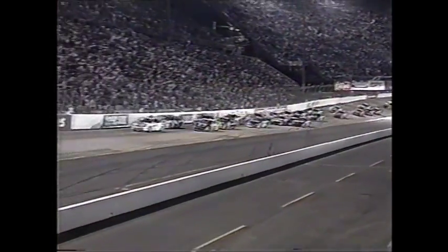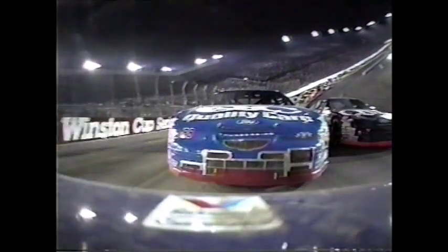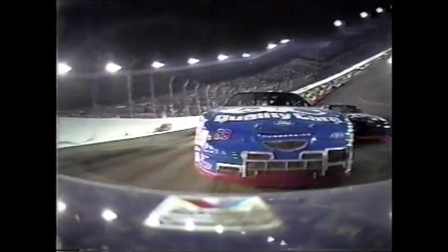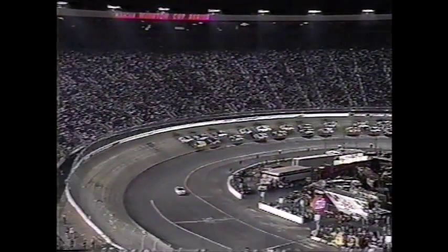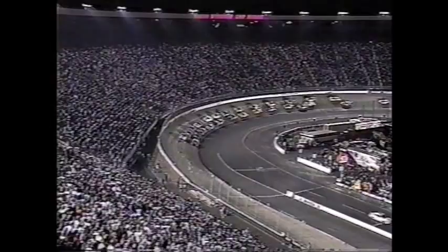I felt like I've done a real good job. I'm not sure it's really been appreciated. We had fast cars everywhere. We had a lot of motor problems, so not everybody knew how good our cars were everywhere, but I don't have any bad feelings toward Jeff Bodine. He's a great guy and a great driver, and I thank him for everything he's done for me. And maybe someday we can work together again. Good luck to you. Thank you.